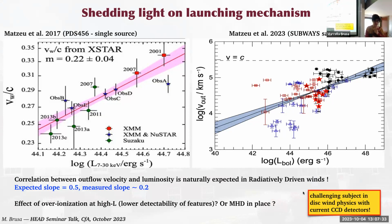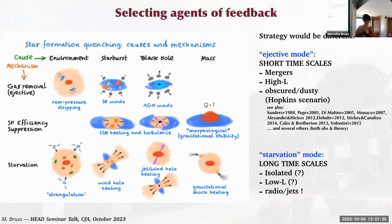So the second part, I want just to say a few words on the work we have been doing, starting from the eRosita catalogs, on selecting these agents of feedback. So far, instead of moving in the relatively low redshift, we try to search and to devise efficient methods to select objects that are expected to show these winds going at high redshift.